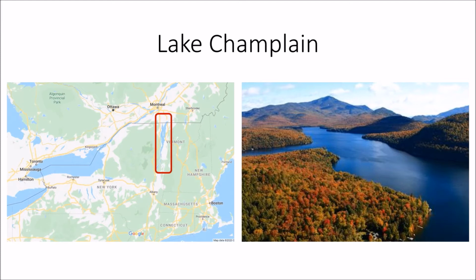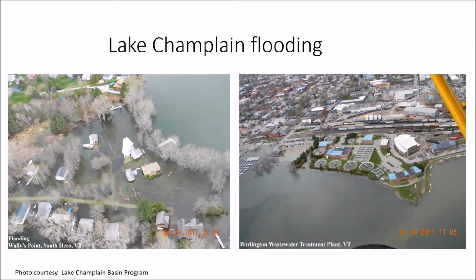Its deepest point is 120 meters. On average, it's 20 meters deep. And in recent years, it has experienced rather severe flooding. So these pictures are from 2011, a specifically notable year for Lake Champlain flooding. On the left, you can see houses that are underwater. On the right, that's the Burlington, Vermont wastewater treatment plant nearly inundated, which of course would be a large problem.